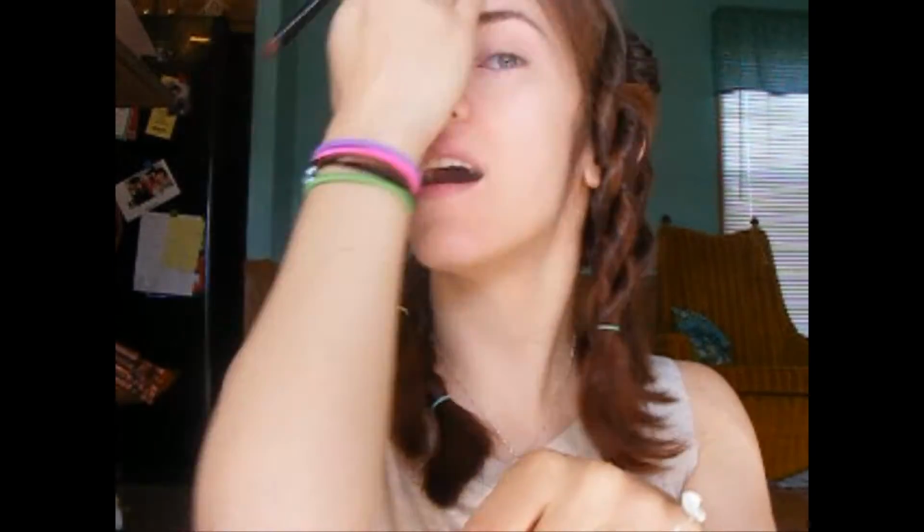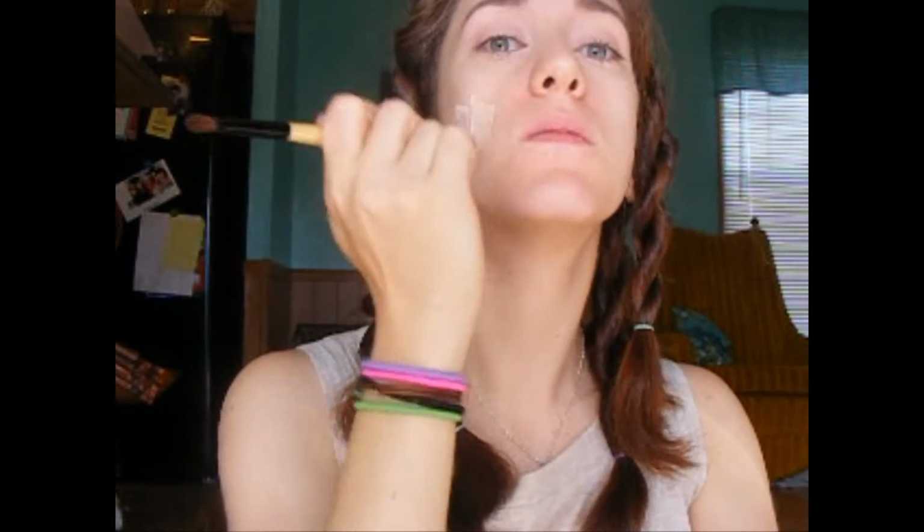Good generous squirt is what you need. Okay, so I'm going to go ahead and take this brush. I use it for my foundation. It's the Blending and Eyeshadow Brush by Essence of Beauty. So I'm going to smush those two together so I have a bit of like a whipped mousse concoction. And I'm going to put it on my face.